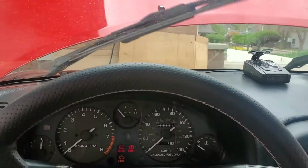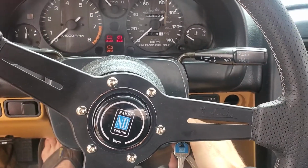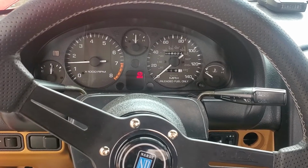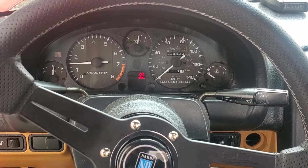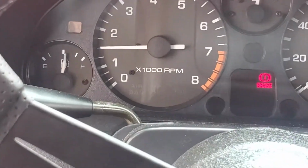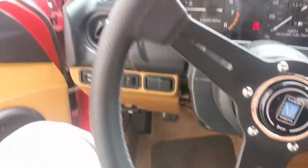Okay. As you can see, the radio works. And it's idling high, given it's a cold start, but it's idling very stable, nice and smooth.